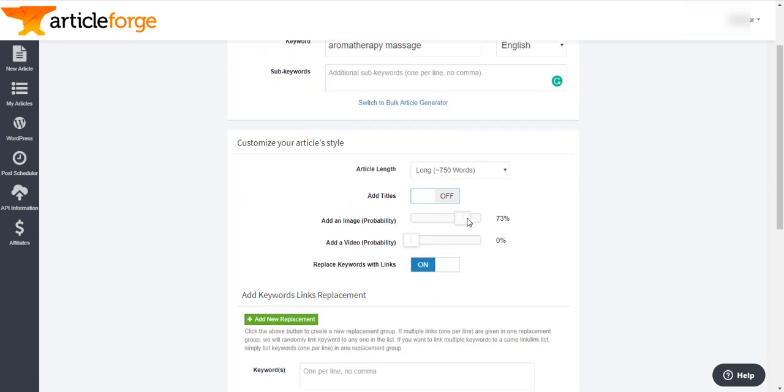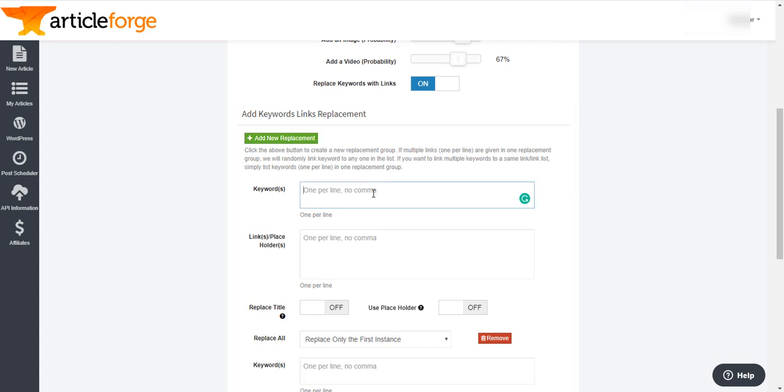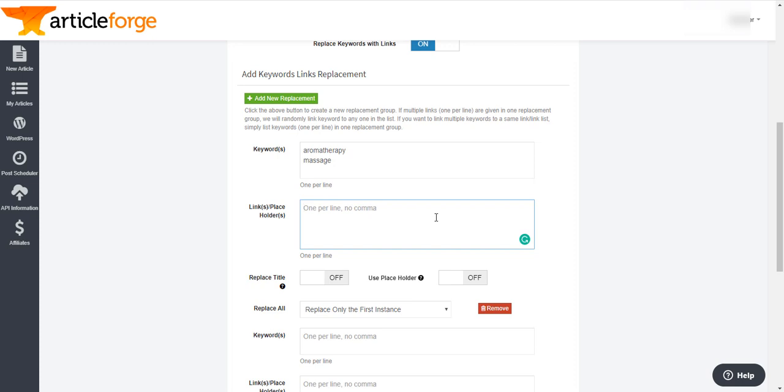I'm going to add an image. Probably I'm going to add a video, and I want to replace the keyword aromatherapy or massage. And now what I'm going to do is go on Google and select links that are related to aromatherapy so that they serve as external links on the post, because this is one factor Google takes into account. That's why they have this option here. You need external links on all your posts and also internal links, because when the robot of Google comes and scans your article to see if they can show that in front of people, they want outside references, and they also want related articles in your blog.